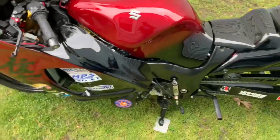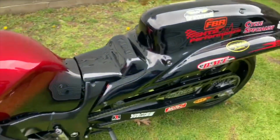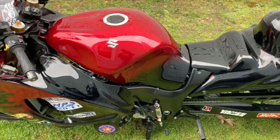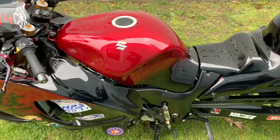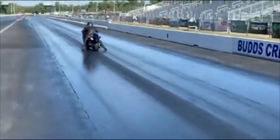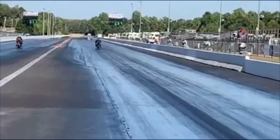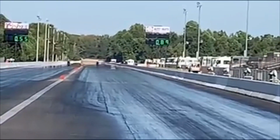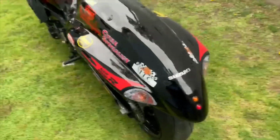It got aftermarket body works on it. Best time I've been on it, well, Richard, 731 at 194. That record mark was at Virginia Motorsports Park, but here is Richard laying down another 731. Actually, I think he set a track, XDA track record at Virginia Motorsports Park at 194 mile an hour.